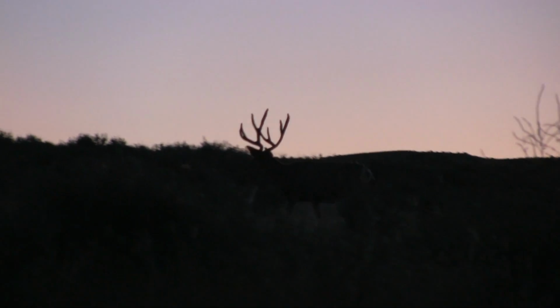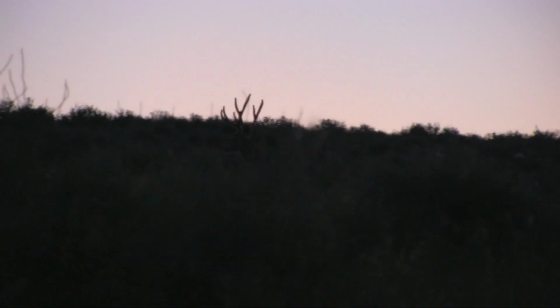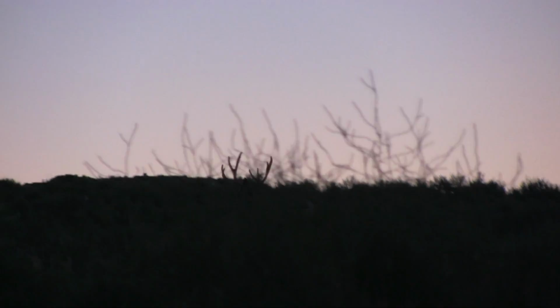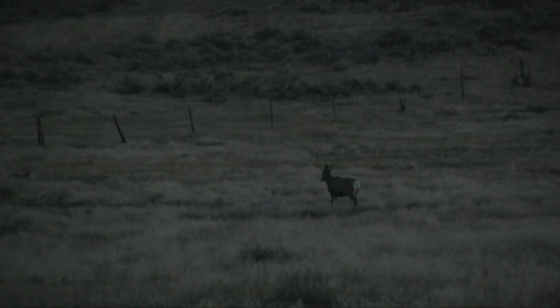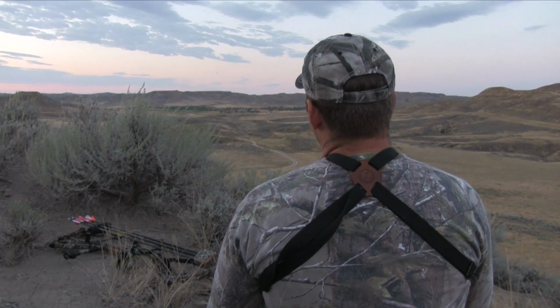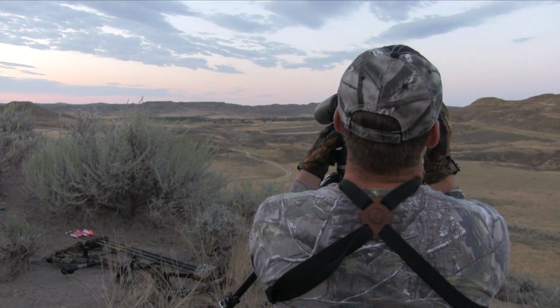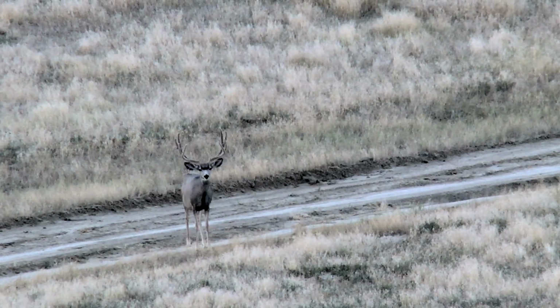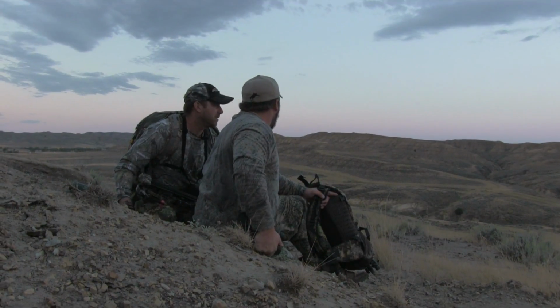And, you know, it was a little too dark and we were at the road and I just didn't feel right about it. So we let him go. We did our best to get ahead of them and get set up to possibly get a shot once it got a little bit lighter and we were in the right position to do so. Well, we end up playing cat and mouse with these bucks for the rest of the morning, all the way to about 11 o'clock. Yeah, go to that where that green grass is.